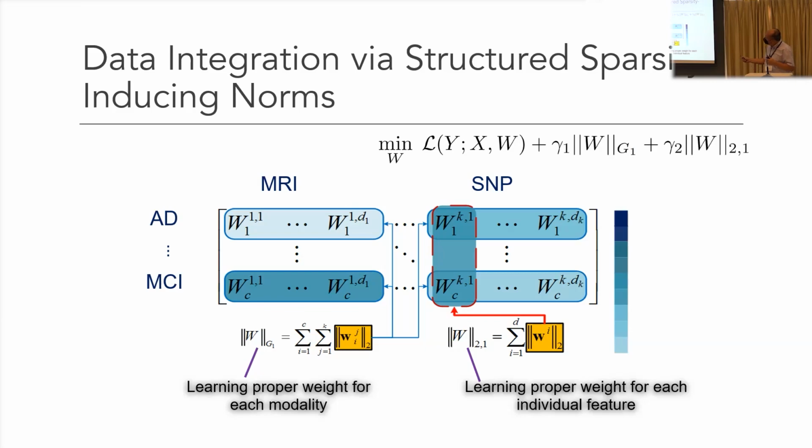Meanwhile, the second term we call the 2,1 norm. So we consider the local importance for individual features. Even for one modality, the whole modality may not be very strong, but individual markers could be strong. So we cross it in a perpendicular direction with the L2,1 norm. Within the group, we impose the L2 norm. Between the groups, we impose the L1 norm, such that individual features, if they are important, will also be enhanced during the model training process. So through these two regularizations, we can do a data-driven approach to simultaneously learn the interaction between individual features and between the modalities, and get a strong signal to find biomarkers.